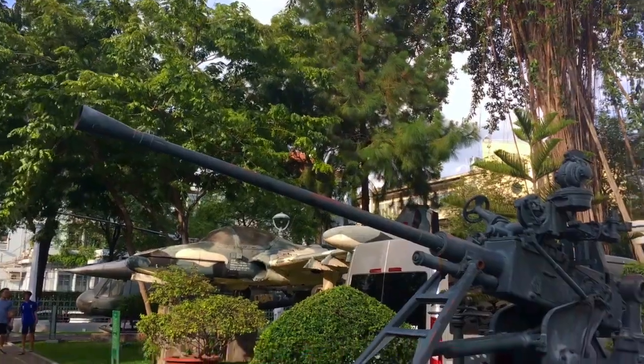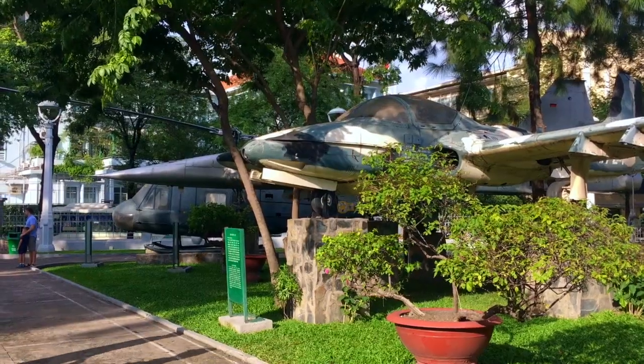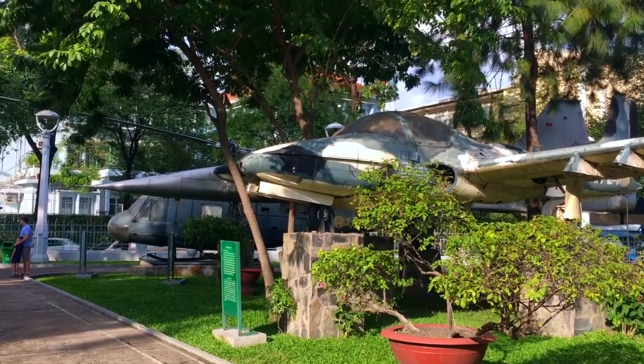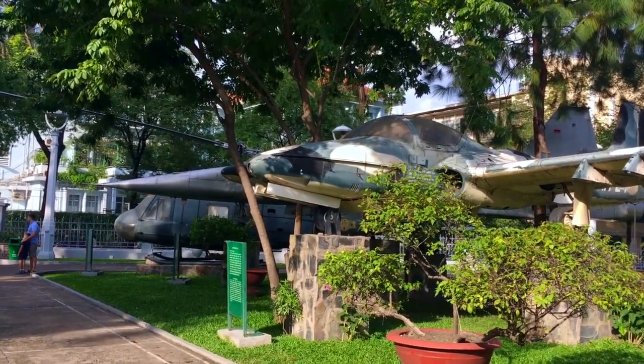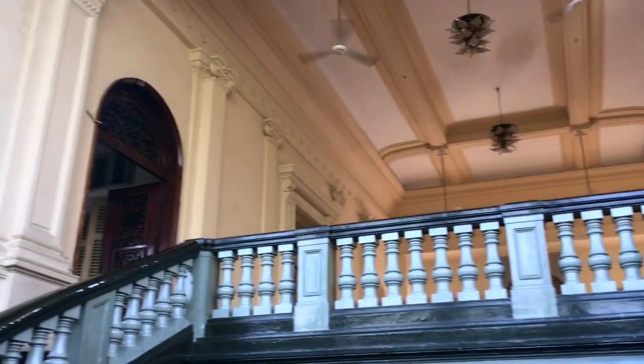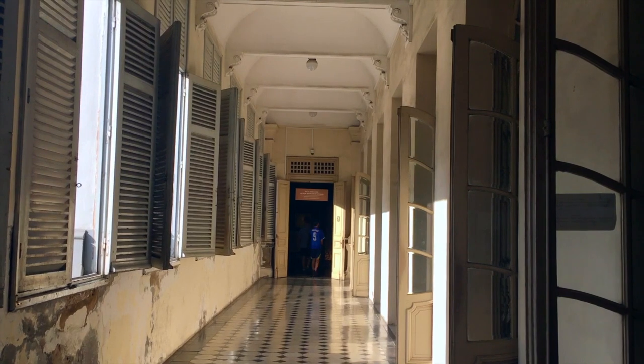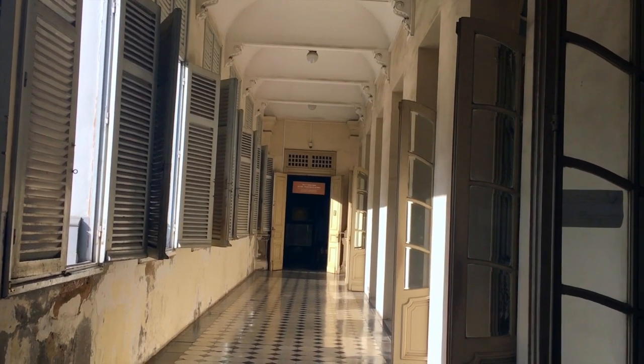Right next to the Reunification Palace, you can continue your Vietnamese history education at the Museum of Ho Chi Minh City. In the front yard, this was the tank used to break down the Independence Palace gates. And this A-1 Sky Raider was used in a coup d'etat to bomb the Independence Palace in 1962, after which Diem moved his residence here. This majestic colonial building was formerly the Gia Long Palace, built by the French in 1890, and was the residence of the governor of Cochinchina.